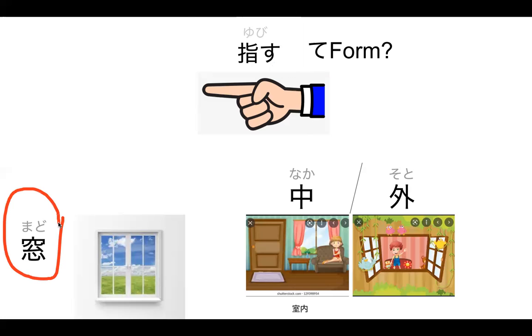What is mado? Window. Yes. Now I have naka and soto. These are opposite. Naka. Inside and outside. Exactly. So soto is outside. And let's read our first sentence.